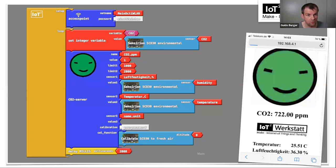We are using these graphical blocks called Ardublocks, or you might know Blockly or Scratch. It's the same way how we stick these code blocks together. We don't need to be super experts in coding. We just need to know, oh yeah, this is an algorithm. We are looking for a threshold. We are going to set the light red, yellow, and green, and we're almost done.